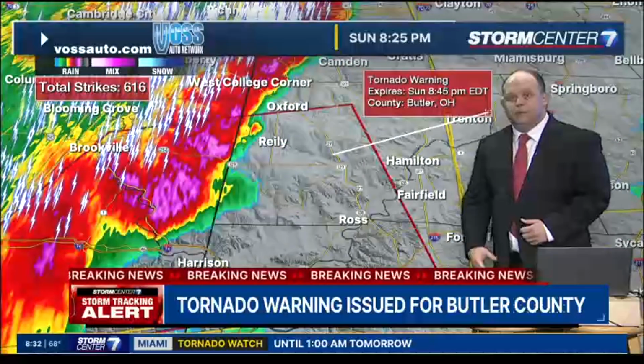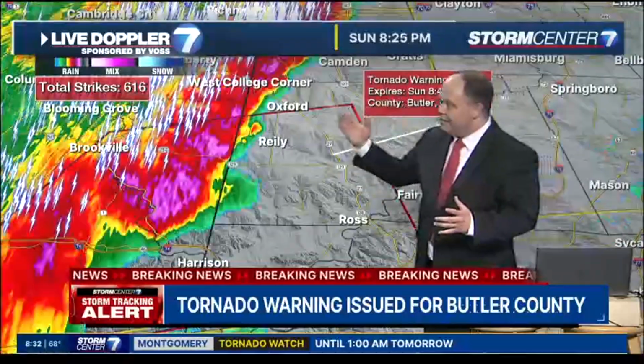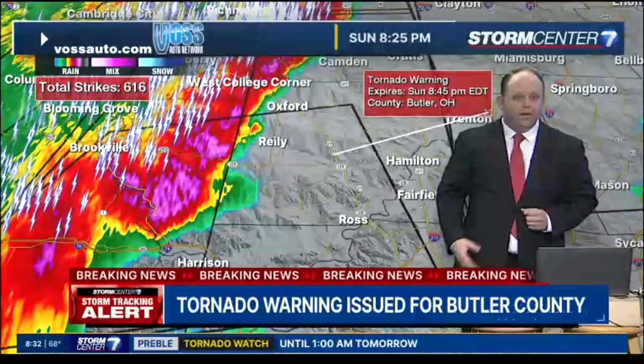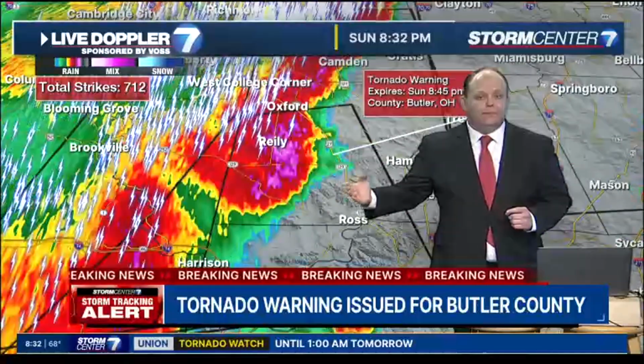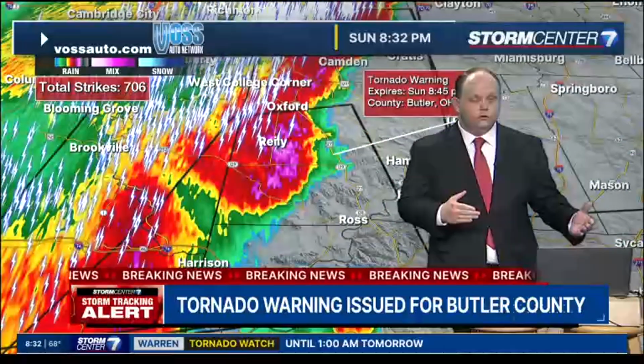We are already being able to see the lightning from Xenia in Greene County. So that just shows you the amount of power that these storms have. If you're way out in advance of this, you're going to see the lightning. You're probably going to hear the thunder. When you start to see those signs, that's your cue to move indoors, let these storms go by, and if you get damaged, make sure that you are waiting until the storms pass to let us know what you're seeing.